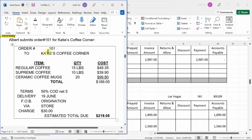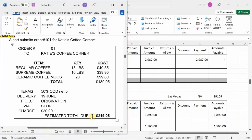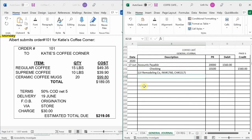We're going to deliver order number 101 to Katie's Coffee Corner. She wants 15 pounds of regular coffee, 10 pounds of Supreme Coffee, and 20 coffee mugs. Here's your subtotal. We're going to be asking a 50% COD due in 5 days. We're going to charge her $30, and the estimated total due is going to be $219.05. In this case, what should I do with this transaction here?